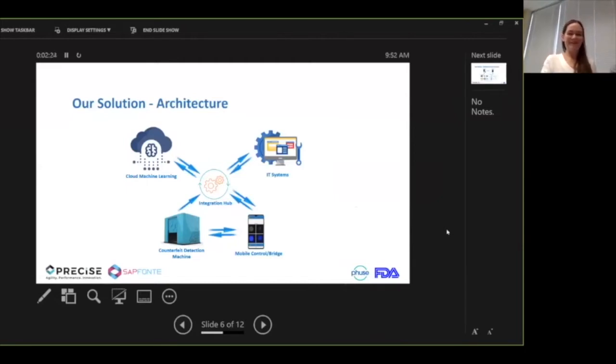Thanks, Karen. So you guys can see this screen. For our solution, there are 5 major components. The first one is, of course, the detection method, the box at the bottom left. We have a mobile phone as a bridge to communicate the information from the box to our backend system. And we have this integration hub to manage all the integration requirements. One of the things you can see here that is very interesting is that we do have box to integration hub connections.